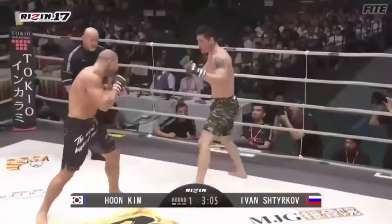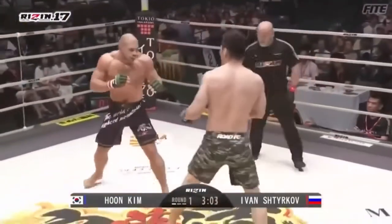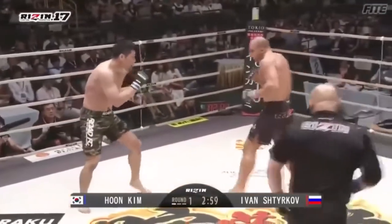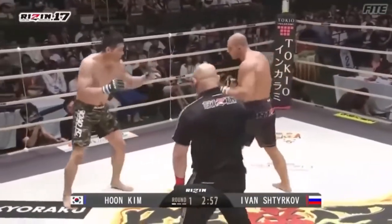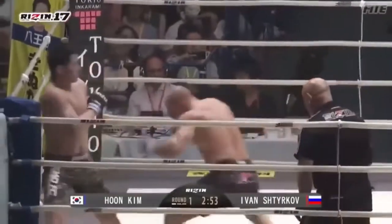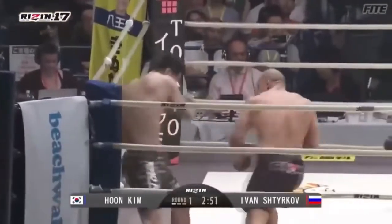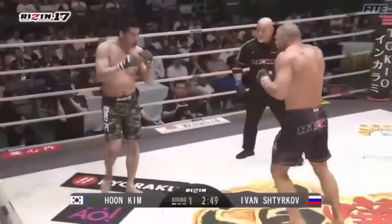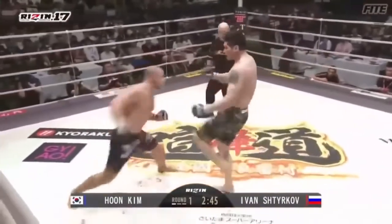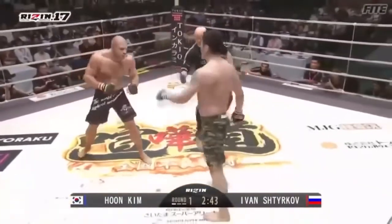Both these guys in orthodox stance. There's a jab there. Ivan lands that nice and crisp. Now you see Kim trying to use his jab, trying to get to the outside. He's got to keep his hands up, though, because you know Ivan's going to explode that right sooner or later. There's a right there, too. Oh, beautiful. A right and left landed.